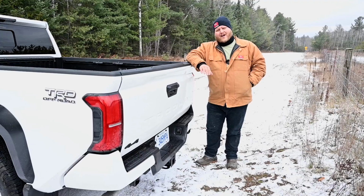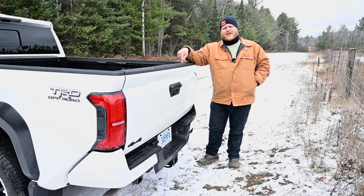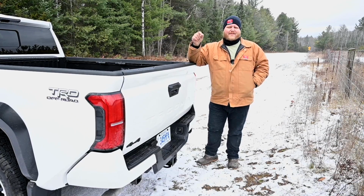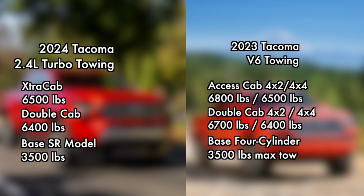Looking at towing on the new generation Tacoma, the numbers have actually gone down. For this double cab, max tow rating is 6,400 pounds, regardless of whether it's four-wheel drive or two-wheel drive. That used to make a difference. It doesn't change for this truck. But yes, overall, the new Tacoma tows a little less than the old one.